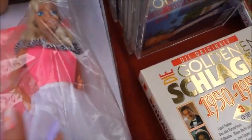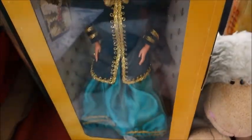They look really good. Okay. I mean, you actually never find Barbies this good looking at flea markets. Oh, just when they're from collectors.